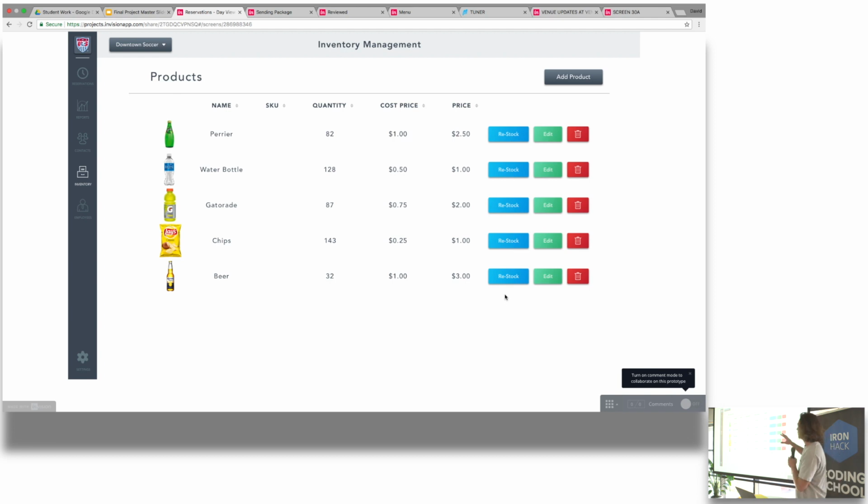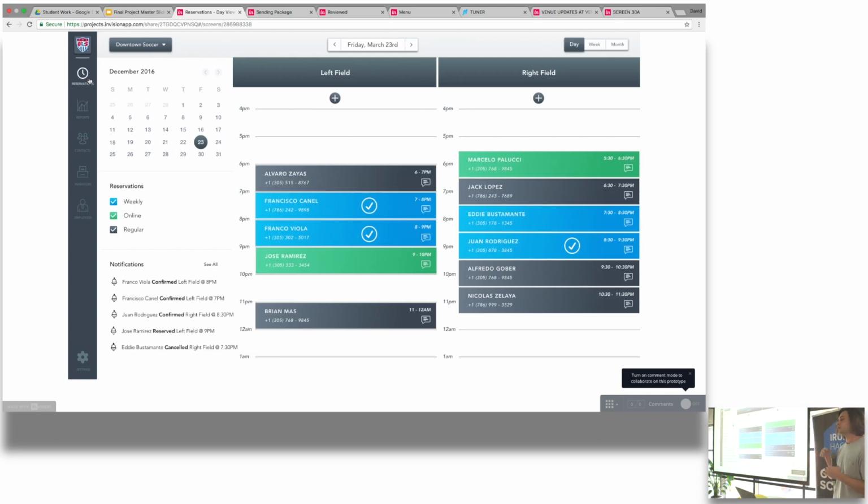From here, I'm going to show you guys the aspect of the employee working at the field, which is a different side of this app. Wait, sorry, after this. So now we fast forward a little bit. She's been using the app. As you can see, she has her online reservations, because you can embed this code on your website, and it gives you the online booking functionality there, so you can tell which ones are online. She can send out weekly text messages to her players, and it'll give her notifications when they confirm. This is a weekly field owner, and he confirmed that he's going to play. He hasn't confirmed yet, so it's not there. And then you have the regular reservations that they set up.